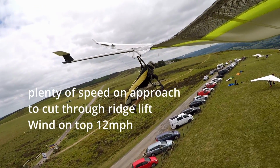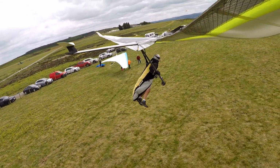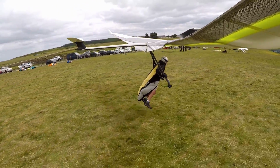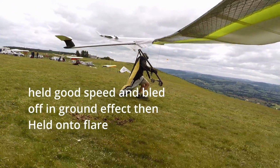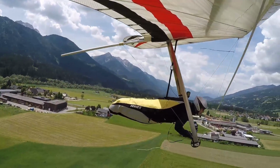Another top landing approach, this time in 12-mile-an-hour wind. Made a good fast approach, held the speed on, but as I got near to the ground, I made sure I was plenty low enough and then rounded out and flared at the last minute because I was getting near to the front of the hill.